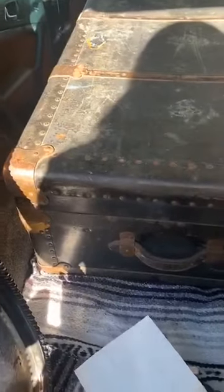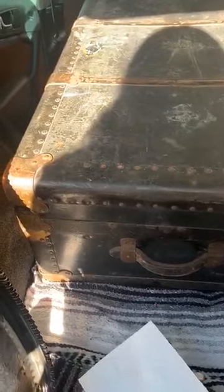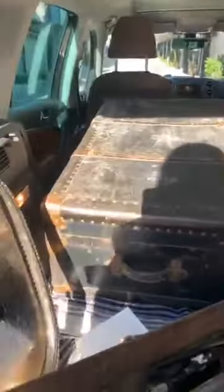What is everyone waiting for? The trunk. We got something really good from that. What about the trunk? We are unlocking this trunk because we don't know what's in it. It's locked right now. We're going to try to open it. It's locked, but we bought it anyways.